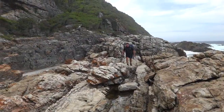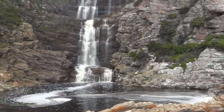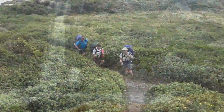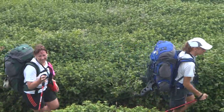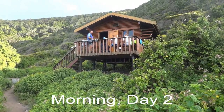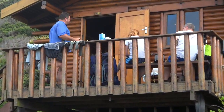Here we are at the 2.8k mark at the waterfall. That's the end of the first day. It's morning of day 2, 6:30, and the guys are having breakfast. Or most of them anyway.